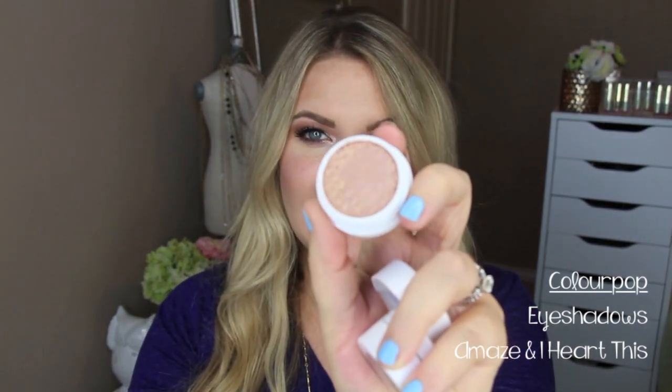Now, I originally heard about these from my friend Danny at Coffee Break with Danny, and when I saw her swatching them, I was like, oh my goodness. She even told me these are such an interesting texture. In a previous video, I think a Friday Favorites, I talked about two colors that were a dupe for Chanel's New Moon when you mix them together. One is called I Heart This, which is the color right here, and the other is called Sequin. But the two I've been wearing the most, because I do own Chanel's New Moon so I don't really need a dupe, are this color right here, which is Amaze.